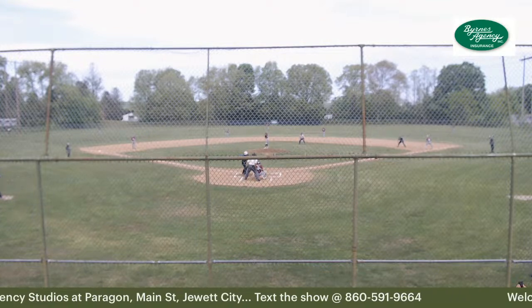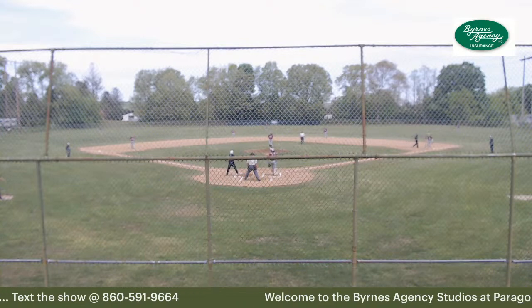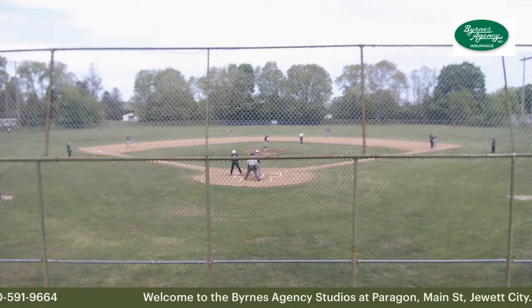Probably going to wait to do the walk-up songs, and then I'll talk, because competing with that is going to be a little bit difficult. That's a ball outside on the first pitch to Duthry.